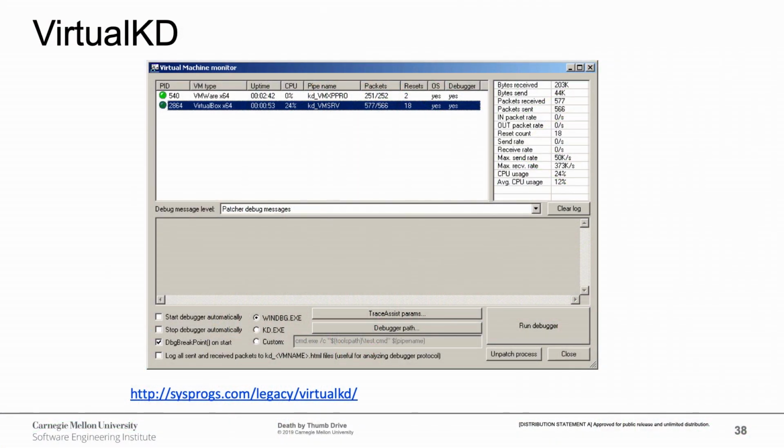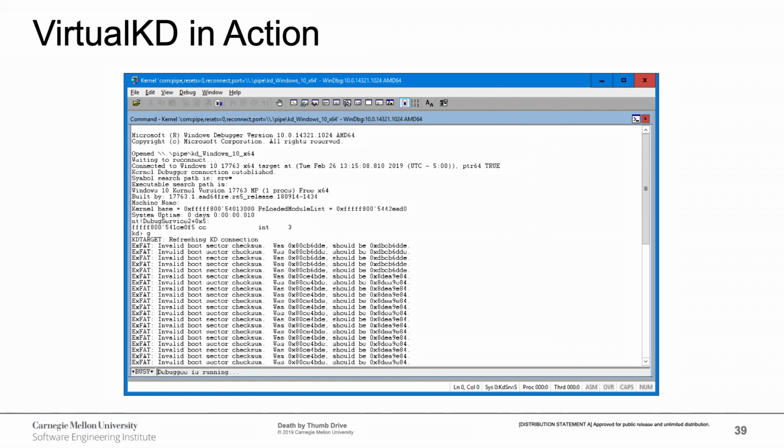On Windows, I actually use a utility, which is also very cool, called Virtual KD. It works with both VirtualBox and VMware. And basically, when you modify your Windows system to load this helper driver, it will spawn WinDbg. And for a running Windows system, I've got a debugger attached to it. So the moment that something bad happens, I will see it, and I can run !exploitable. I can do whatever I want in this virtual machine, and the virtual machine is doing the fuzzing.